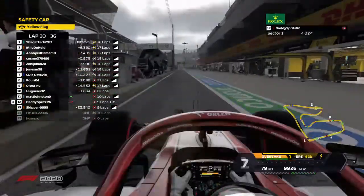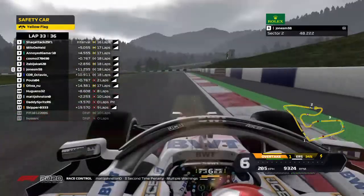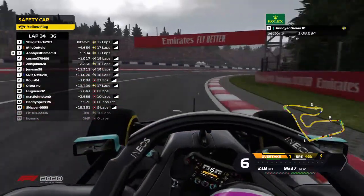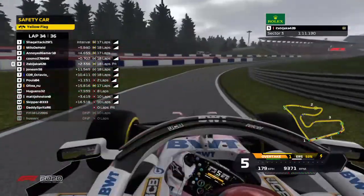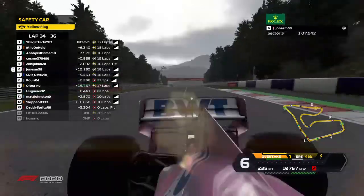Daddy Spritz is into the pit lane. Someone's facing the wrong way. That was Eugen. Mike Johnson gets 3 seconds. We'll have to do a penalty check in a moment. Shack Attack staying out. Milo staying out. Annoyed Gamer staying out. I think the guys probably know it's going to be a short safety car, hoping the field don't bunch up. Zabajaka is into the pits. Looks like Jones could be thinking about coming in as well. Not quite sure what to do.